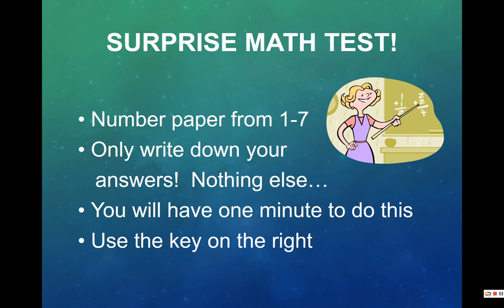But first of all, please get out something to either write or type on. We're having a surprise math test. I know, you didn't expect that to happen. So on your writing surface, please number your paper from 1 to 7. And then this is going to be the complete opposite of a normal math test. Instead of showing your work, I need you to do this math in your head. And then you can only write down your answers. So you cannot write down your work as you go.